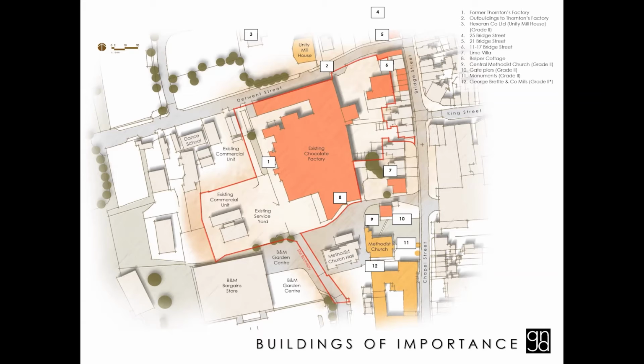Because of it being a town centre location, we really wanted to focus in on sitting and bedding this building in its context, rather than looking like something that's just been plonked on the site. So we did quite an extensive amount of research on surrounding context, buildings of importance, the heritage of the town, and the heritage of these buildings as well.